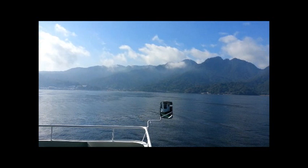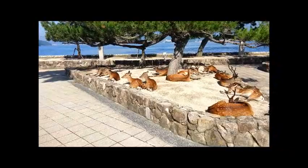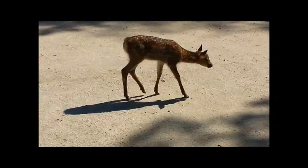And now we are on the ferry bound for the Miyajima Island, which is right behind us, to see the floating torii gate and the Shinto shrine there. There it is, Miyajima Island. Guys, more deer. Bambi!